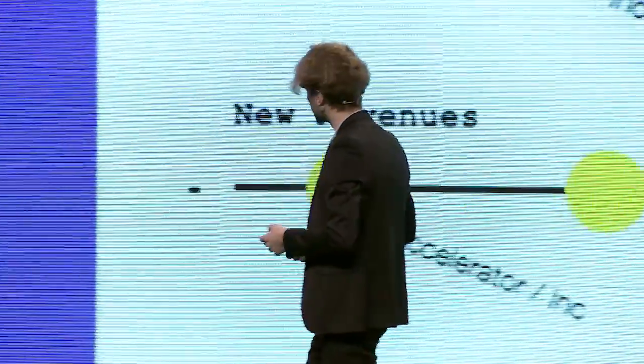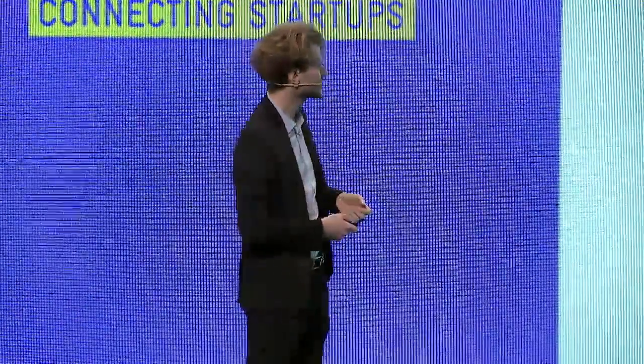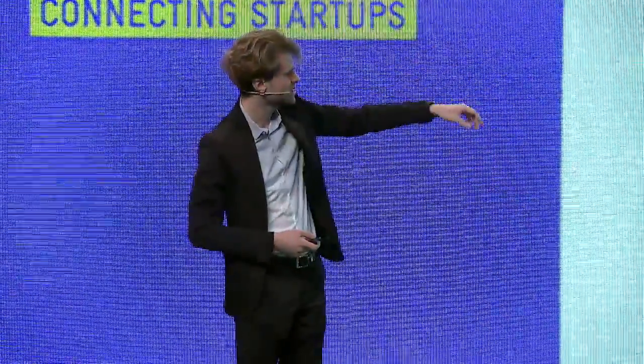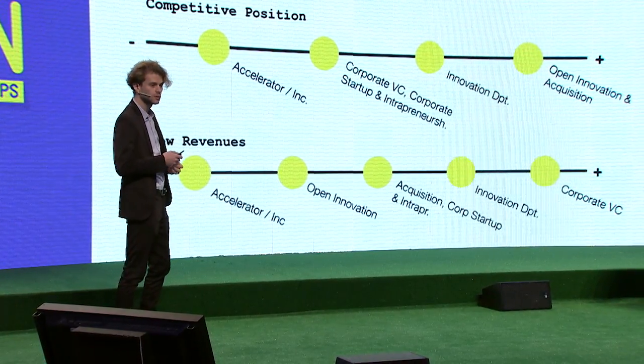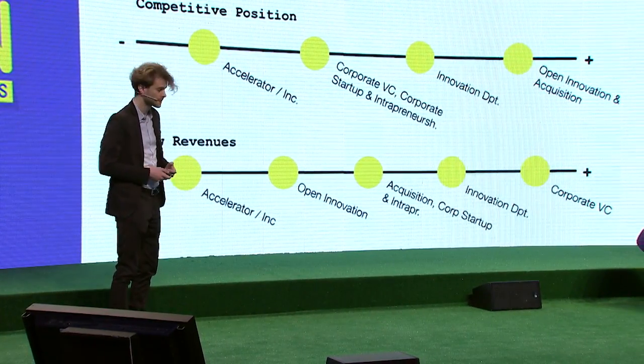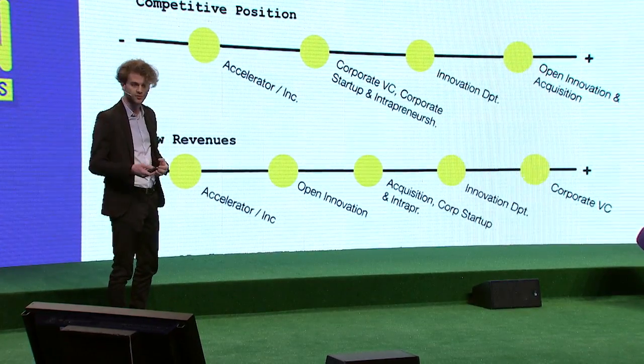So let's have a look at that. The key areas of impact. The competitive position, we see from minus to plus, that open innovation and acquisition are the two models that are yielding the best results. In order to generate new revenues and/or enter new markets, corporate venture capital and the innovation department are the best.